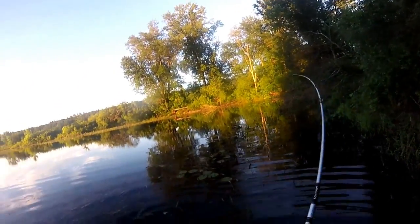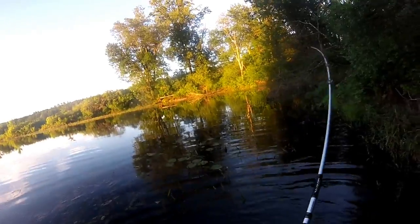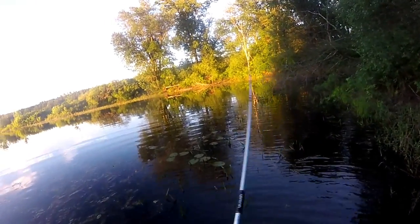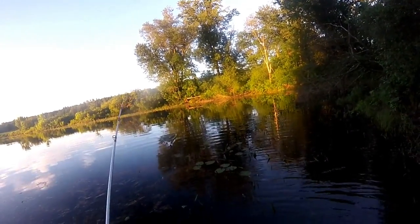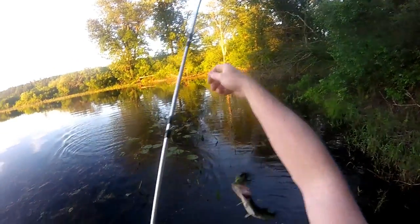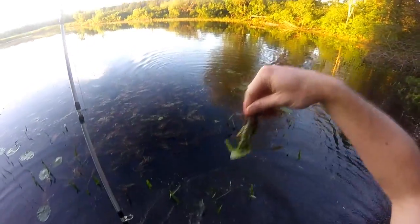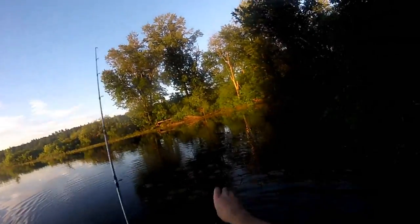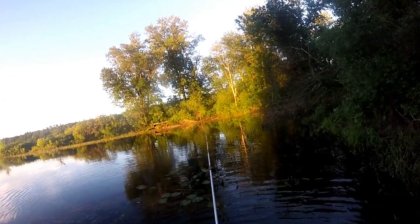I got another one. This time the drag slipped a little bit. Whatever it is, it's a small guy. Another, thank you. It's another nice and easy release on a pickerel. Fish number 3.